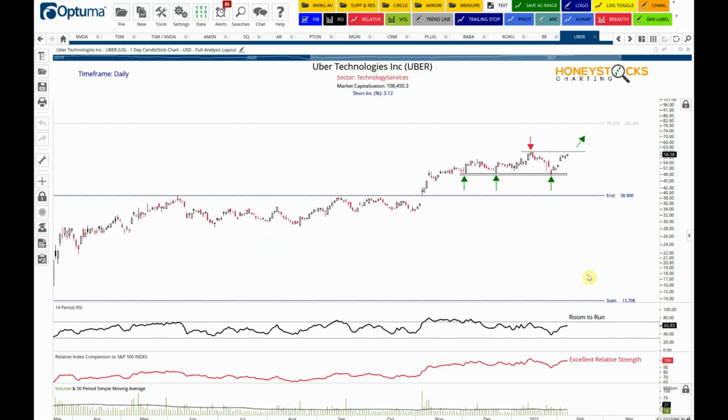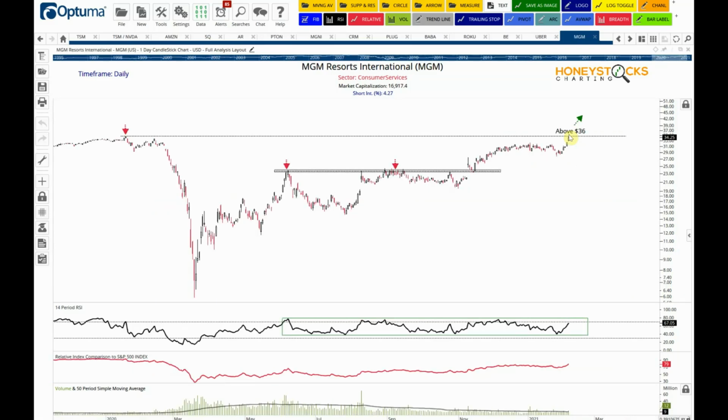Now we've got Uber. Uber has been in this sideways range. This was a stock that was recommended to our clients and members. Unfortunately, it resulted in a stop out on this decline here. Essentially it put in a failed breakout, but what's happened here is it's found support at a logical level of support. We've started to rally. So again, above $61, I think Uber probably starts to move towards 80.